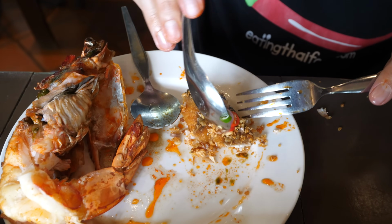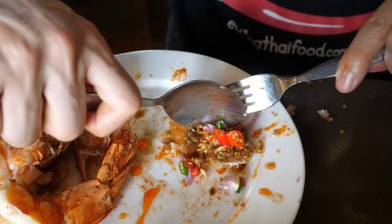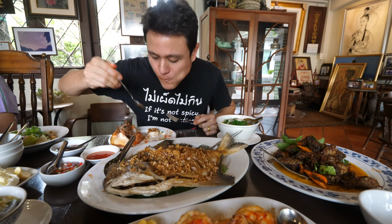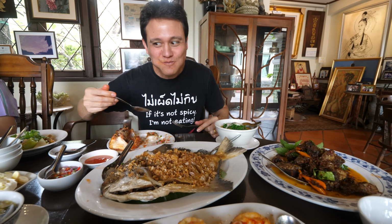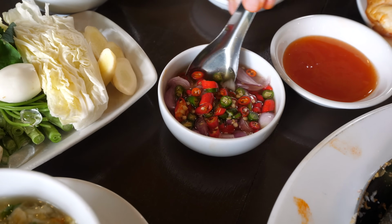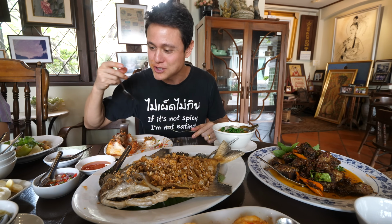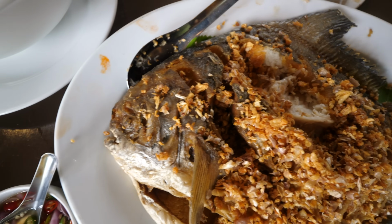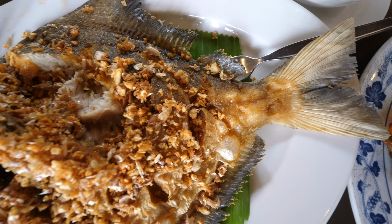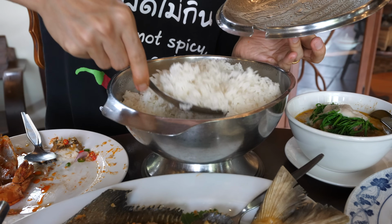I'm gonna put this on. There's just like an elevated pik nam pla. It's fish sauce, chilies in it, shallots, and I think just a little bit of lime juice so it has that sourness. And this is one of my favorite types of fish. It is like the texture of it, the taste of it, the meatiness of it, and how they've prepared it. That is awesome.